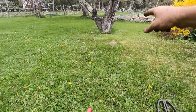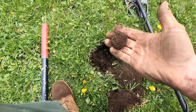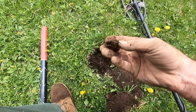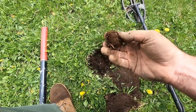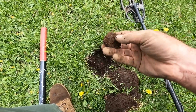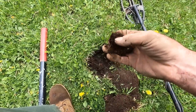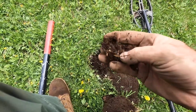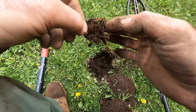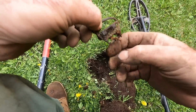I think I showed this to you at the beginning of the video. Got a good signal here, dug it down, not thinking much of it, but I think this is actually my best find of the day and my oldest find. I believe that's going to be part of a shoe buckle. Could be mistaken, but I don't think I am. Like the inside tines. No, I'm mistaken. No, maybe not. Maybe I am. All right, so it's definitely not a shoe buckle.